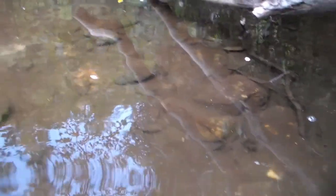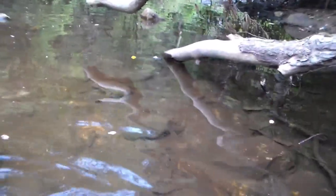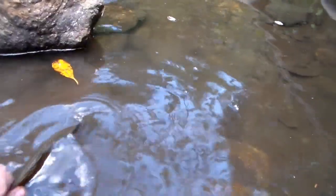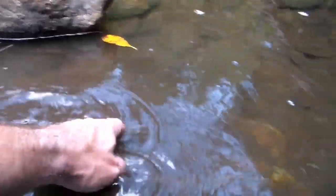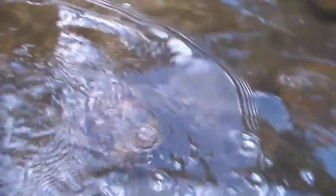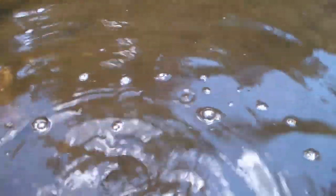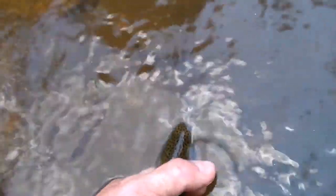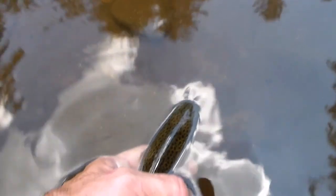Here we go, babe. All right. You'll be okay, little friend. You'll be all right. Let's get you going. Pick you out here. It's a little bit deeper. All right, let's just get, there you go. All right, he's still gotta get some water through his gills here. Let's save this little guy. There we go. He's just sitting there breathing.